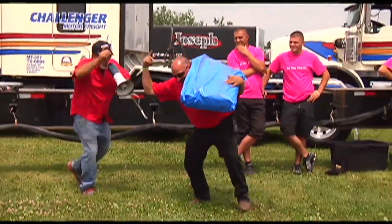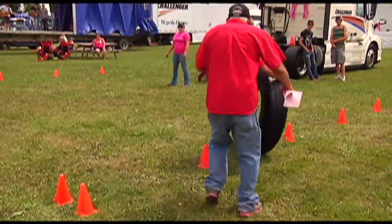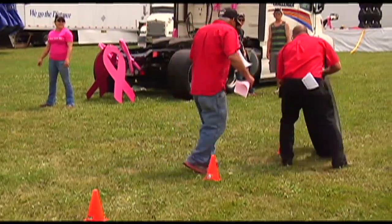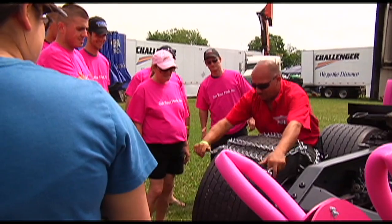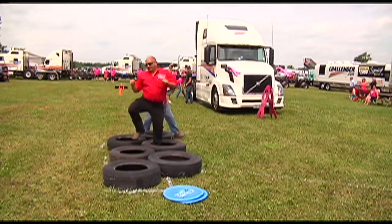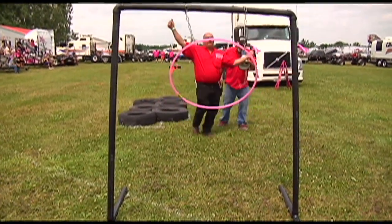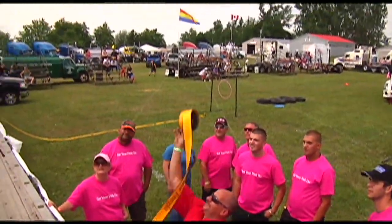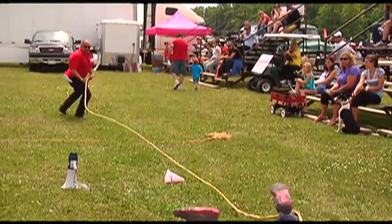All right. Well, we're going to be having a tarp carry, and that's going to be held over here. And we're going to also have a tire roll and a chain up, tire chain up. We're going to be running through tires here, and a frisbee toss through the hula hoops, and then you roll up a strap, throw it over top of some stuff on the trailer, and you win a set of steer tires. And also we're going to be having a tug of war, and it's going to be trucker against law enforcement. Rain or shine, that's going to happen.